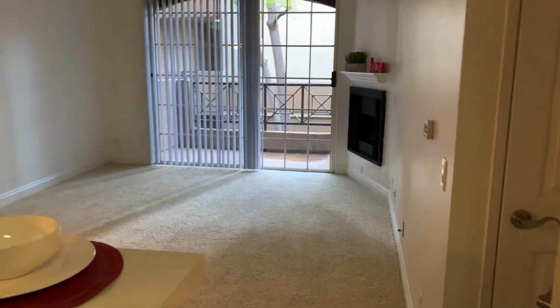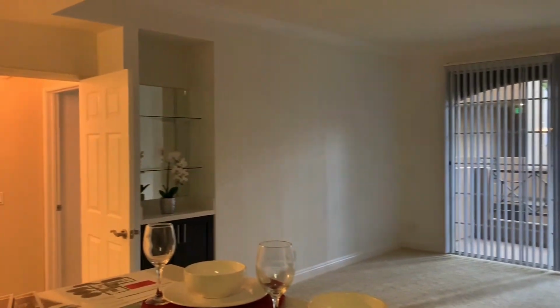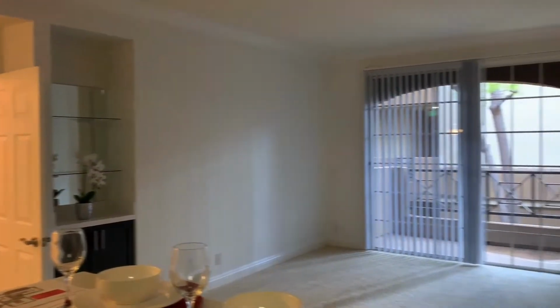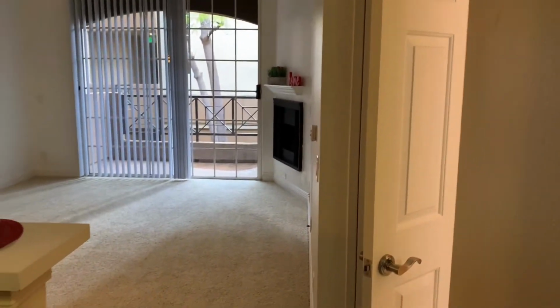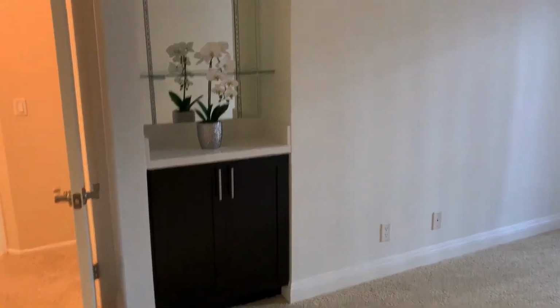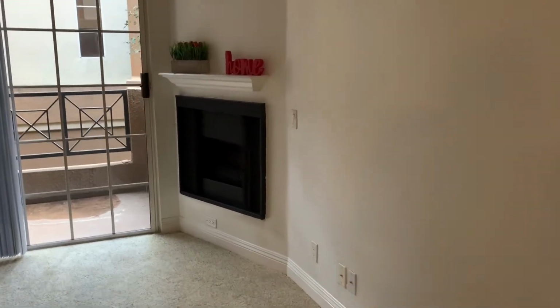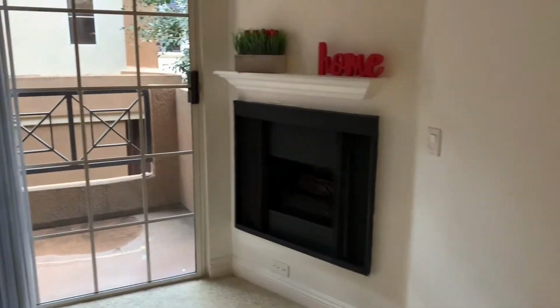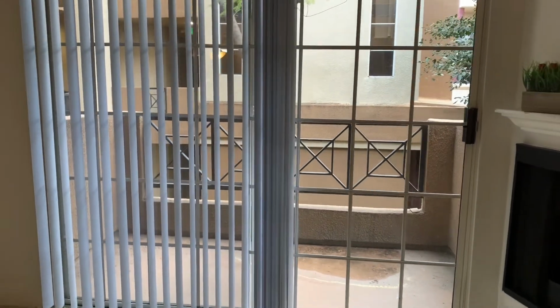So here's our living room area. And this particular floor plan, what's very cool about it is that it has a dual master suite setup. So it has both bedrooms on the opposite sides of the living room area, but you have a lot of that storage. So you have a really nice little storage area or dry bar area. You have also a gas fireplace, and then your balcony, which looks out to our community courtyard area.